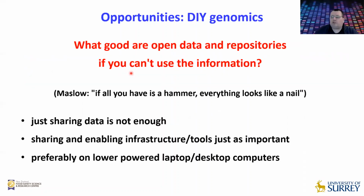And then finally, some opportunities. This is something that people need to consider. What good are these data if people can't analyze them? And you know, the PCA and all these kind of pictures that I showed are quite often quite negative about users. So what good are open data and repositories if nobody can use the information? And also, there's Maslow's quote, if all you have is a hammer, everything looks like a nail. So if you don't know how to analyze things, just sharing data is not enough. You actually need to have an infrastructure that people can use and teach them how to use it.